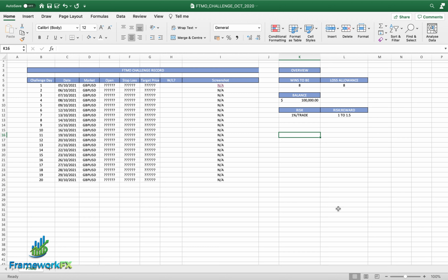The FTMO challenge, in all honesty, is more or less a challenge on whether you can manage risk properly and manage your money properly. That is what the whole test really is, in my opinion. And so if you can nail this, then you stand a very good chance of passing. And this is something that a lot of people overlook, okay? It's the discipline and the risk management side of the challenge. So let's go through it now.